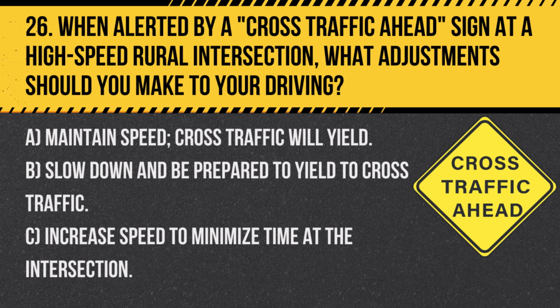Question 26. When alerted by a cross traffic ahead sign at a high-speed rural intersection, what adjustments should you make to your driving? A. Maintain speed. Cross traffic will yield. B. Slow down and be prepared to yield to cross traffic. C. Increase speed to minimize time at the intersection. Answer: B. Slow down and be prepared to yield to cross traffic. Caution is needed to navigate these intersections safely.